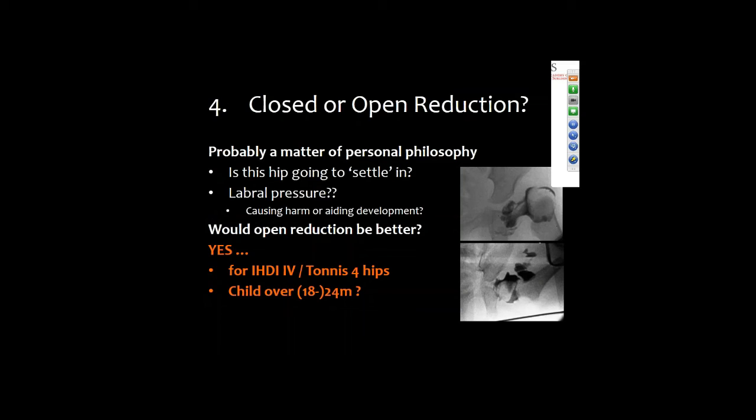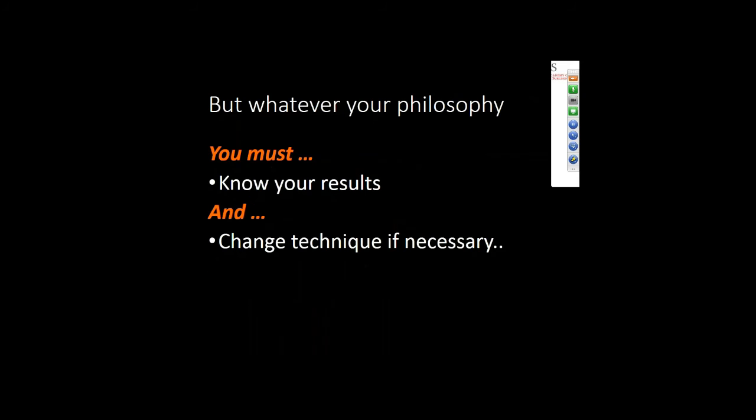Yes, for certain hips, the TONIS 4 or the IHDI 4, or for a child over 18 to 24 months. But whatever your philosophy, you must know your results, and if they're not good enough, then you must do something different. Thank you.